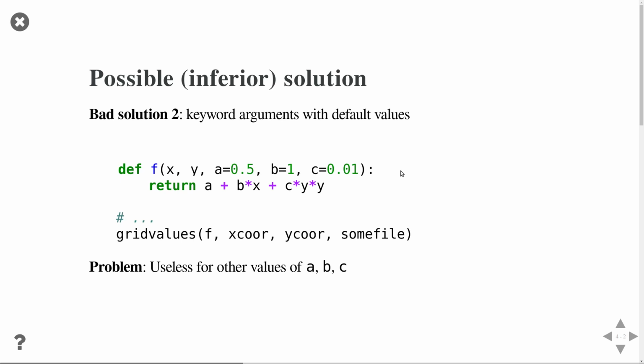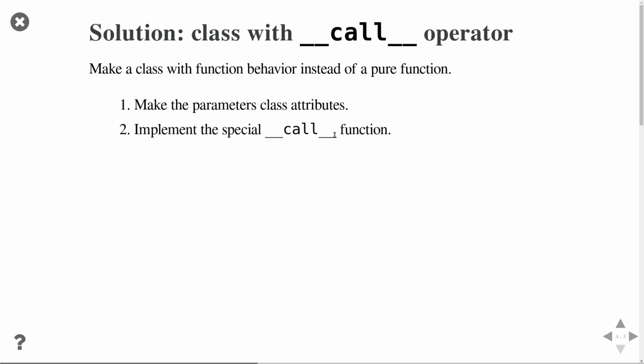So that's again not exactly what we want to have. So the solution is, of course, to use special classes. That's why I've introduced them. So at least one solution would be to make a class and implement the call operator.